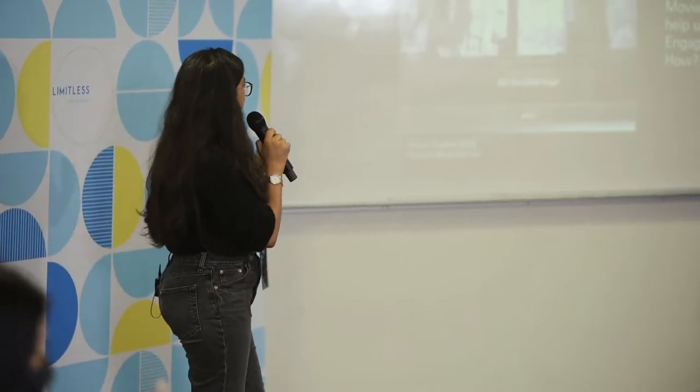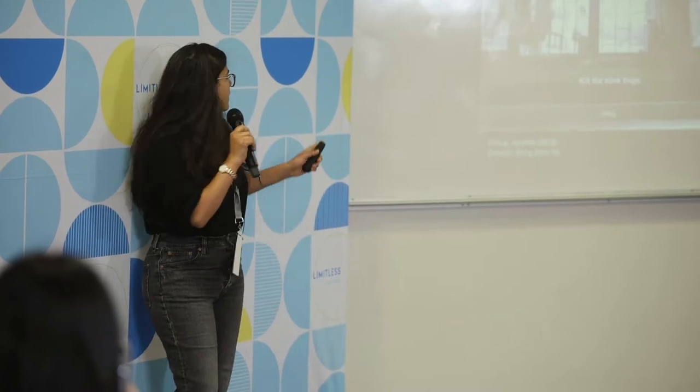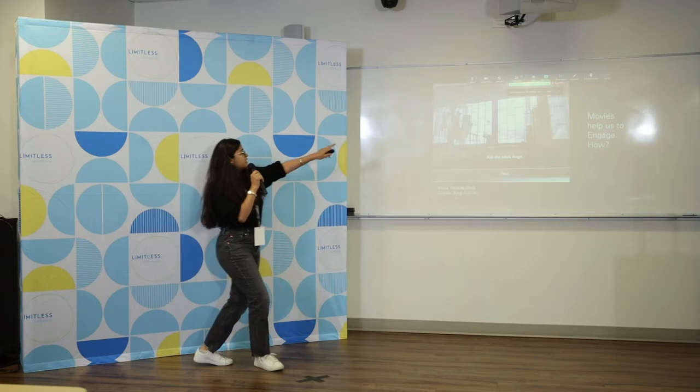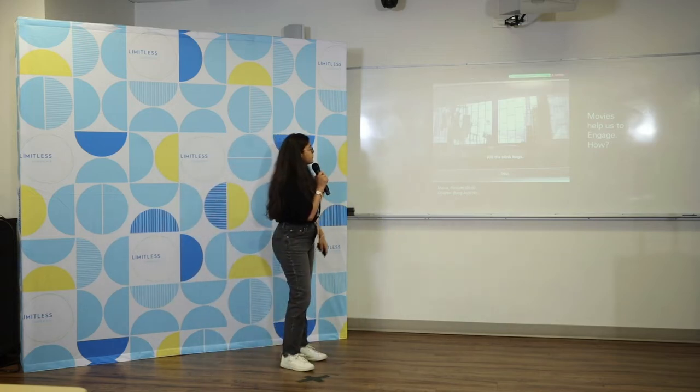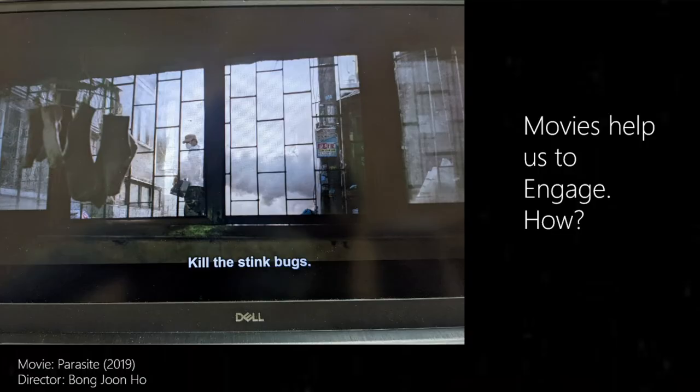So movies help us to engage. How? This is a scene from the movie Parasite, and I think people should know this movie, mostly because it was most popular in 2019. This is the first scene of the movie. I don't know if people from the back can see this, but the person is using some kind of machine, maybe to kill a stink bug, and there's smoke coming from it.